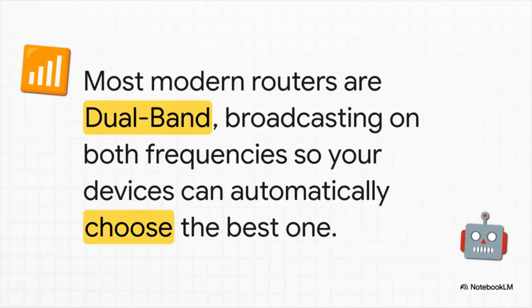Luckily for us, you don't really have to choose anymore. Almost all modern routers are dual band, which just means they're broadcasting on both frequencies at the same time. Your phone or laptop is actually smart enough to automatically hop onto whichever one gives it the best connection at any given moment. Pretty cool, right?